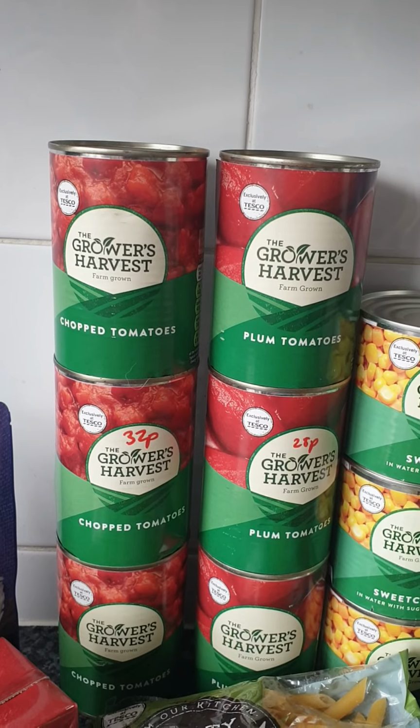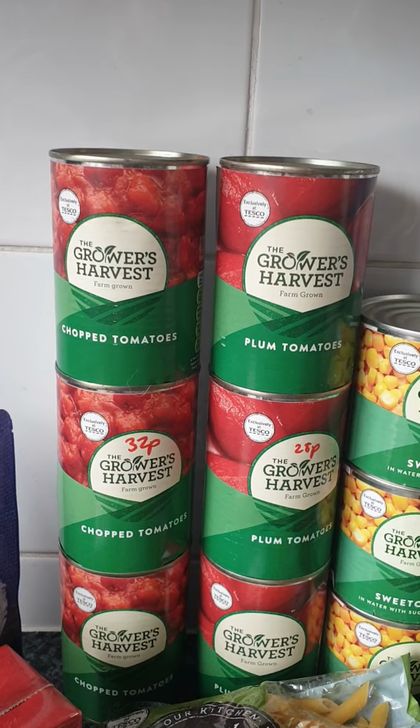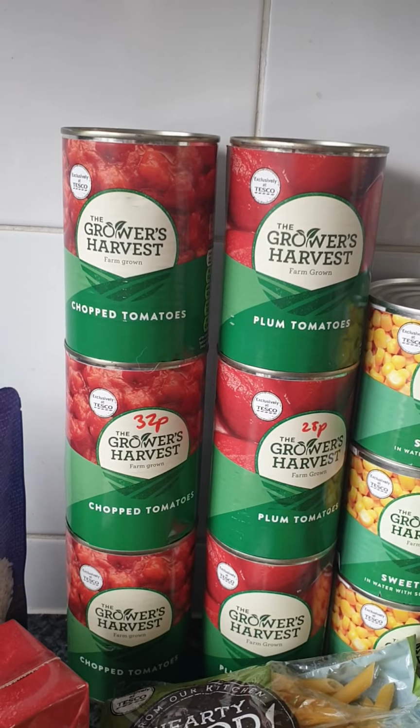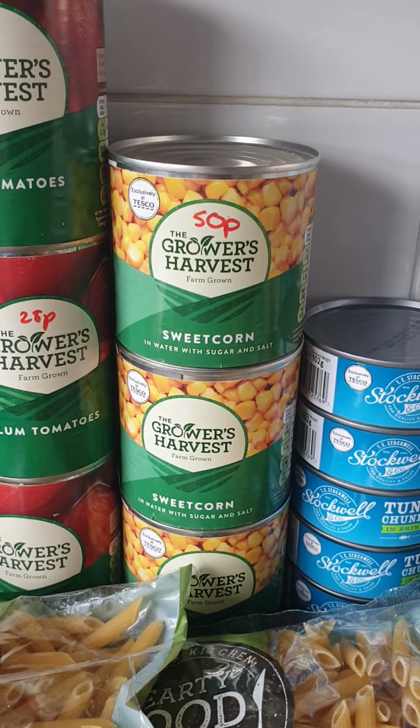Not very hard whatsoever. So that's probably what I will do when the time comes and I become short on space. So they're my tinned tomatoes. I got 3 of each. I got 3 tins of the sweet corn.